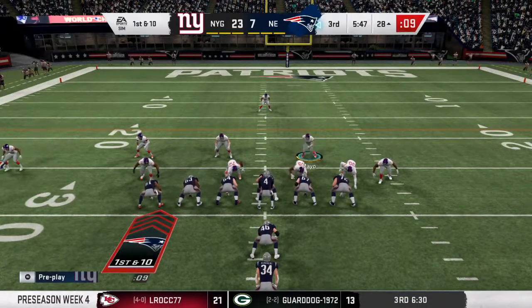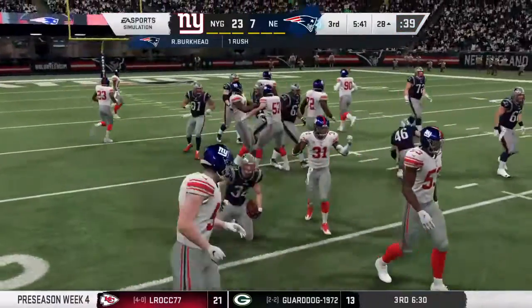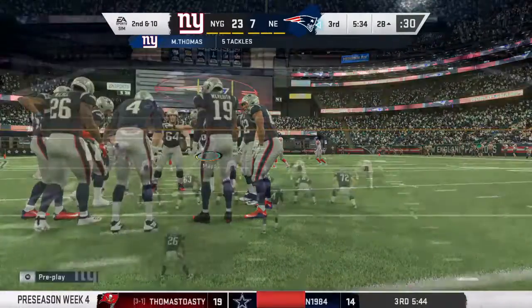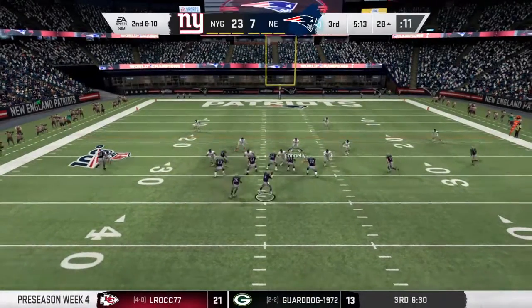That type of pressure, oftentimes, what do you resort to? Your legs, try and escape. What you hope is that this doesn't become habit for him, that he learns how to handle the pressure, still keep his eyes downfield, and make some throws. And Lobo. No gain on the play. Brings up 2nd and 10.